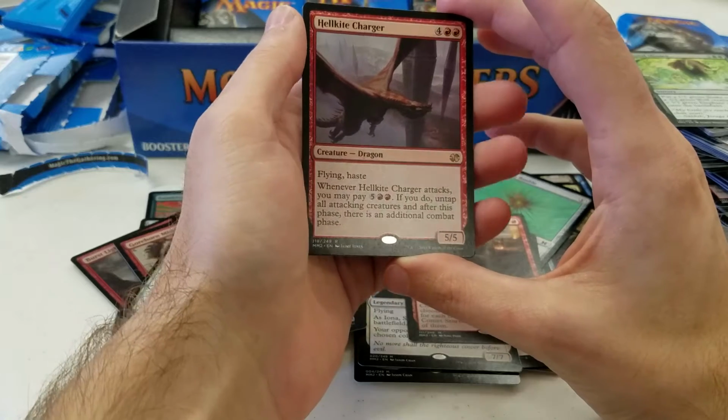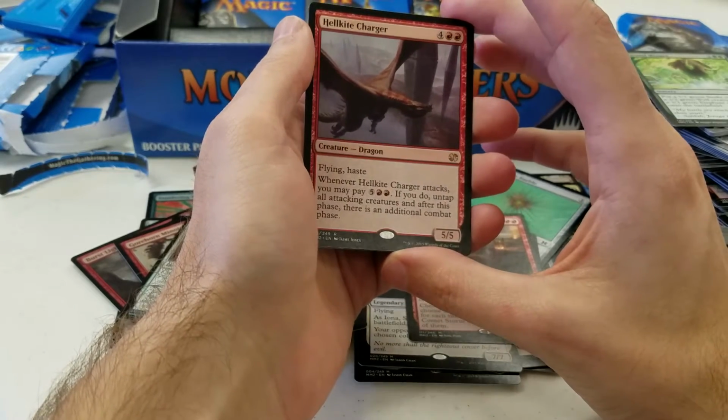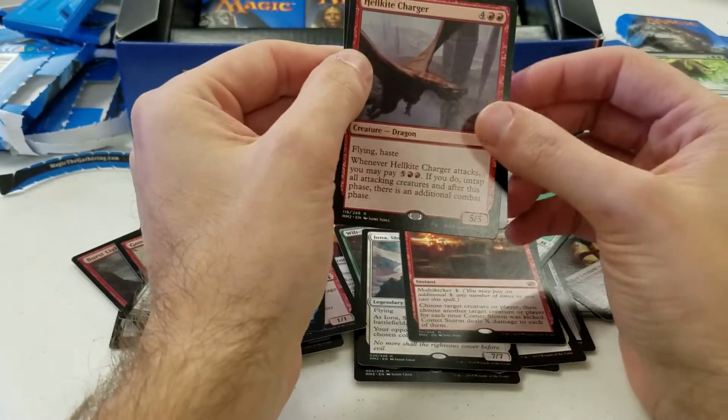When it attacks, you may pay that. Untap all attacking creatures. After this phase, there's an additional combat phase. Oh, that's nice. Yeah. That's a good one. That can be abused a bit.